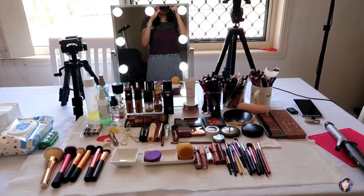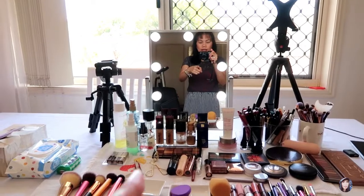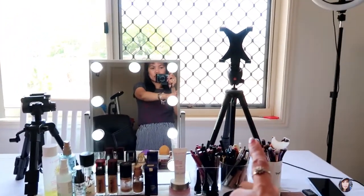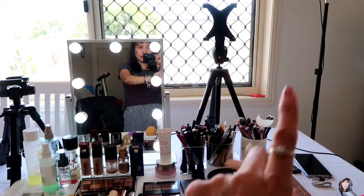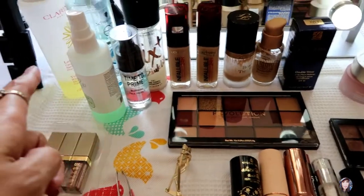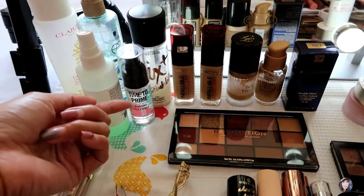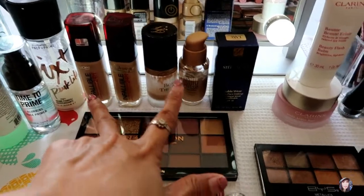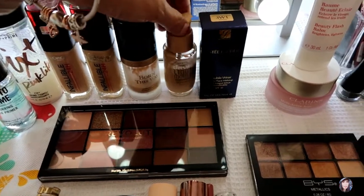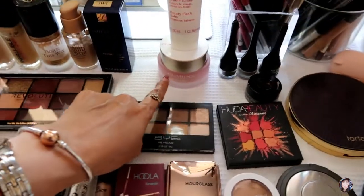So that's the table. I don't have much makeup going on, and as you can see, I have the vanity mirror there in the middle and two tripods. This one is for my camera, and on the left side is for my cell phone. Ito lang yung mga basics makeup na ginagamit ko: toner, hand sanitizer, setting spray or hydrating mist, MAC primer, foundations. I have L'Oreal Infallible Born This Way. Kunti na lang natira. And this is my favorite, the Dream Satin Mousse foundation.